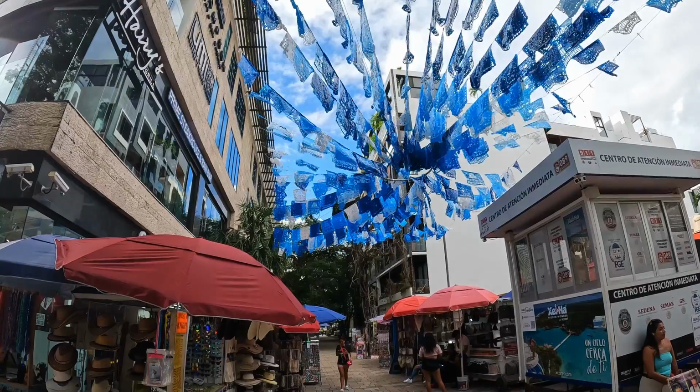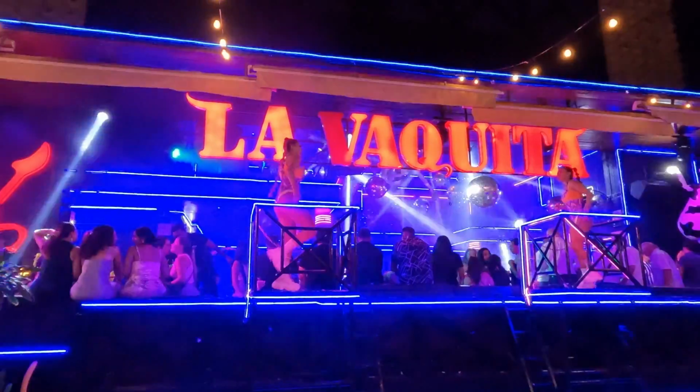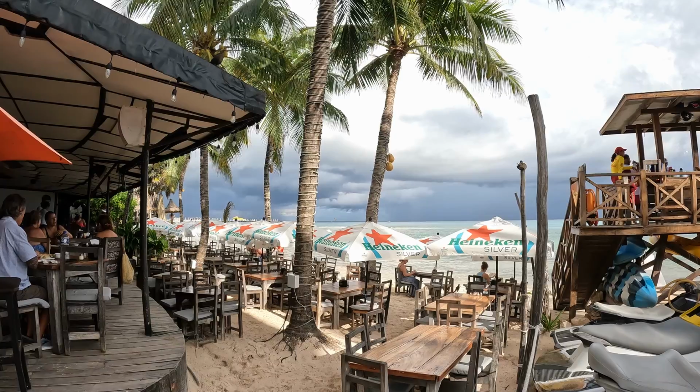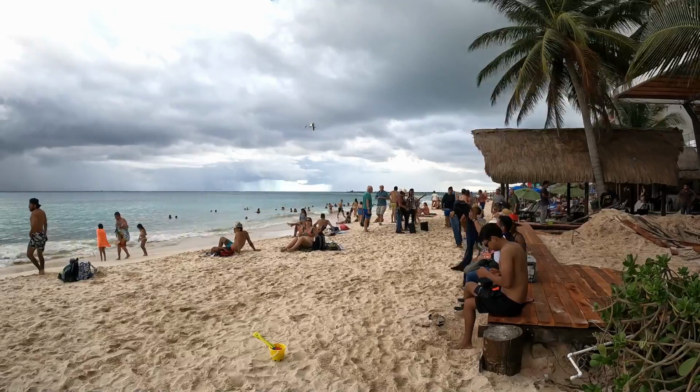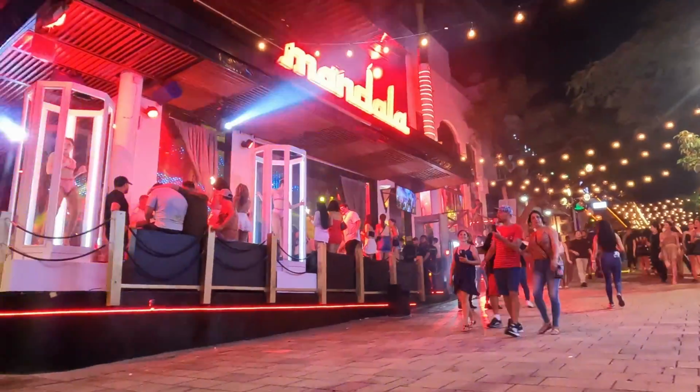Next we have the downtown area. You're really in the heart of the nightlife. Lively bars, super close to the beach. This area is a lot more touristy, a lot more commercialized, and certainly a lot noisier.